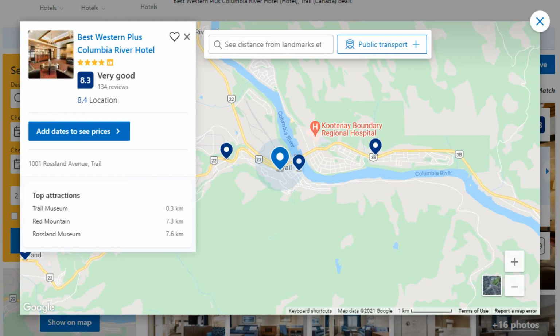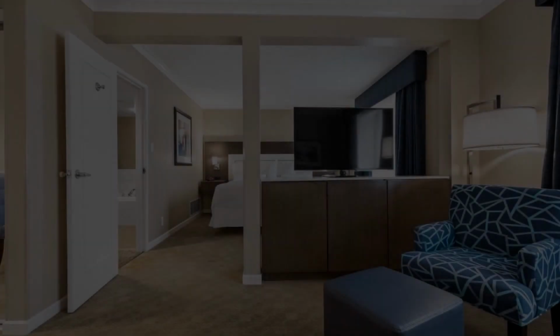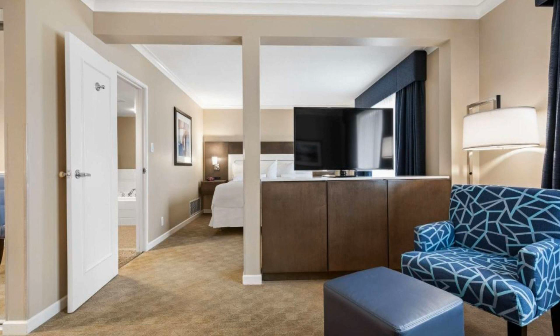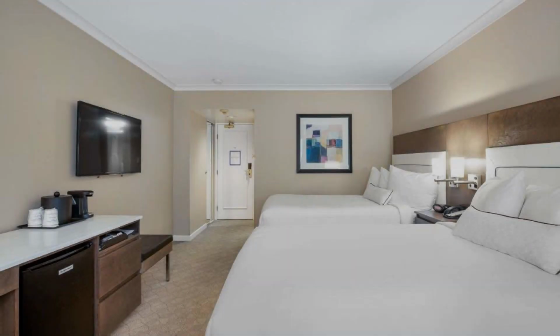Number 4. It is a 4-star hotel. The location of this hotel is fine and guests love walking around the neighborhood. Check-in time is 3 p.m. and check-out time is 11 a.m. Guests are required to show a photo ID and credit card at check-in.